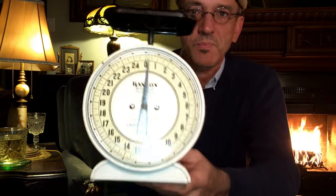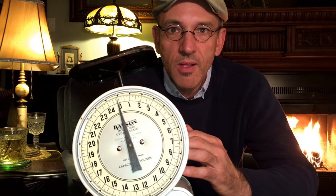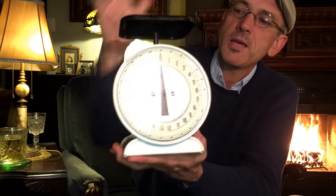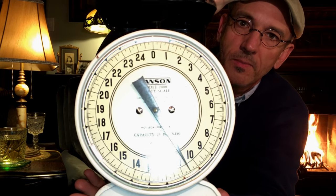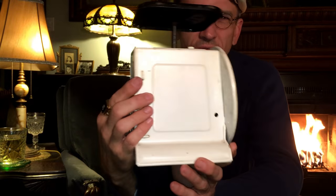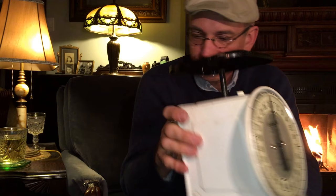This is a scale from the 1950s when people used to actually weigh everything in their kitchens. It works perfectly well, as you can see. The face on it is nice and clean. There's very little rust on it, and it works perfectly well. This was $3. That I actually got a week ago today at a flea market.